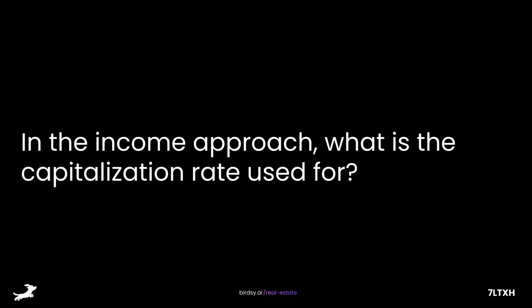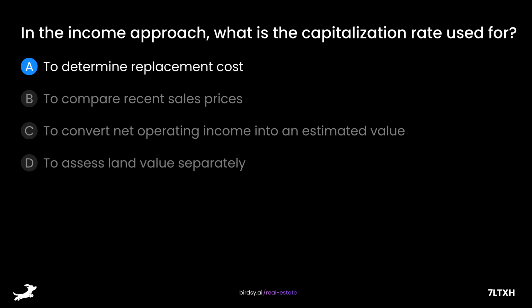In the income approach, what is the capitalization rate used for? Is it A, to determine replacement cost, B, to compare recent sales prices, C, to convert net operating income into an estimated value, or D, to assess land value separately? The answer is C, to convert net operating income into an estimated value.